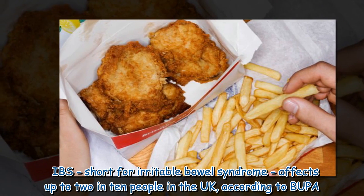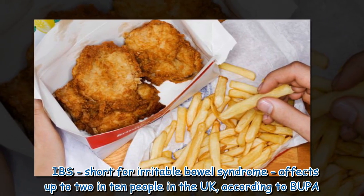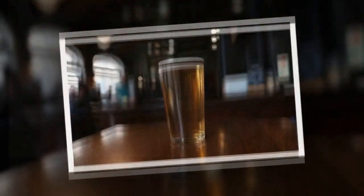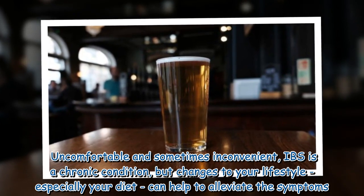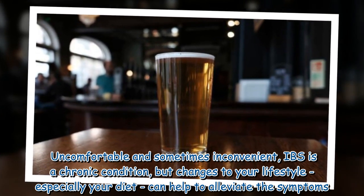IBS, short for irritable bowel syndrome, affects up to 2 in 10 people in the UK, according to BUPA. Uncomfortable and sometimes inconvenient, IBS is a chronic condition, but changes to your lifestyle, especially your diet, can help to alleviate the symptoms.